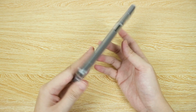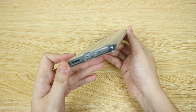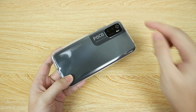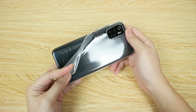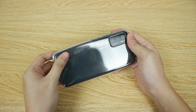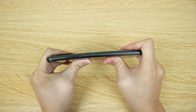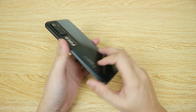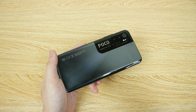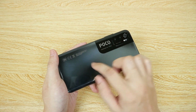And yeah, this is what it looks like with the soft clear TPU case on. And like I mentioned earlier, I'll be using the POCO M3 Pro in the soft clear TPU case because I feel like this plastic glossy back will scratch easily. So actually no doubt about that. And so far, build quality is solid, of course, with a 5000 mAh battery reinforcing the phone. Like I said, design wise, the only thing that I don't like about the POCO M3 Pro is that this is a glossy plastic finish.